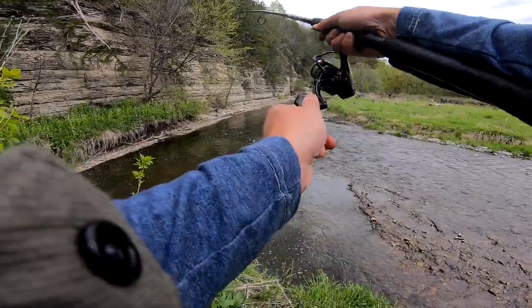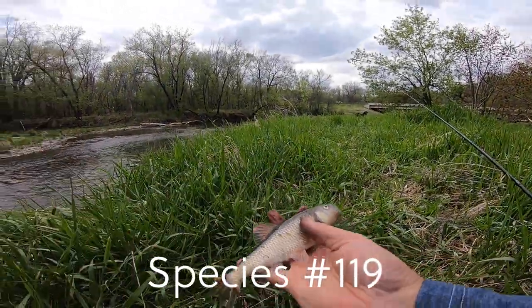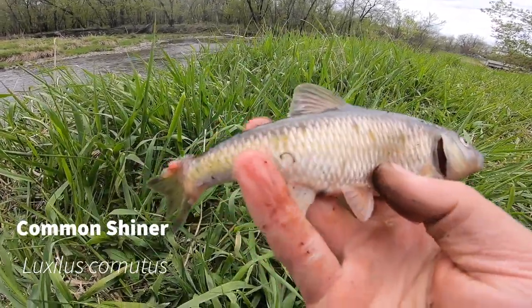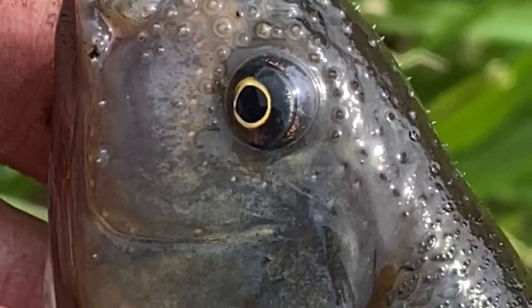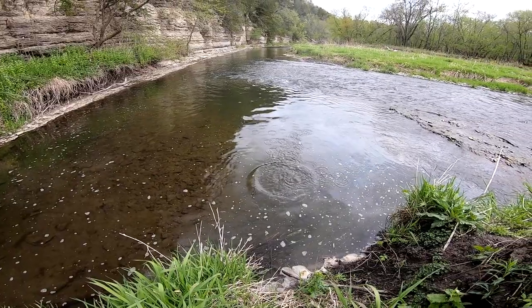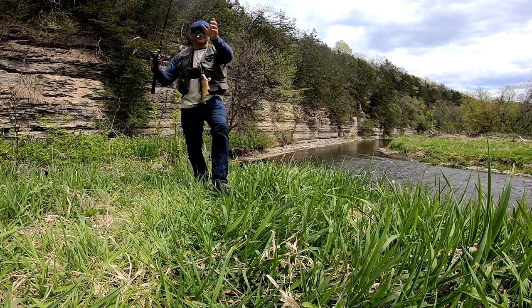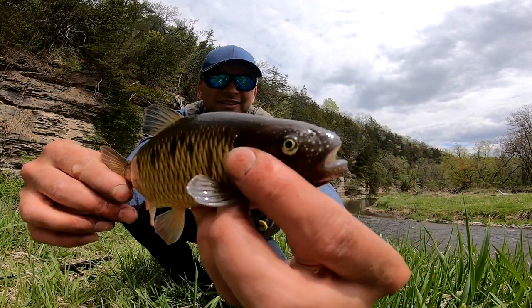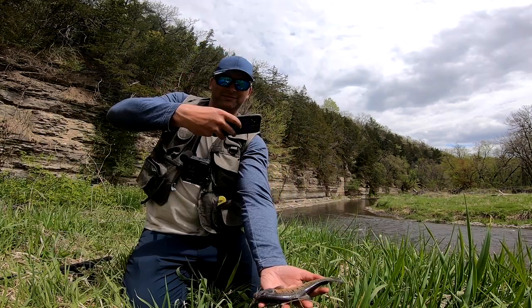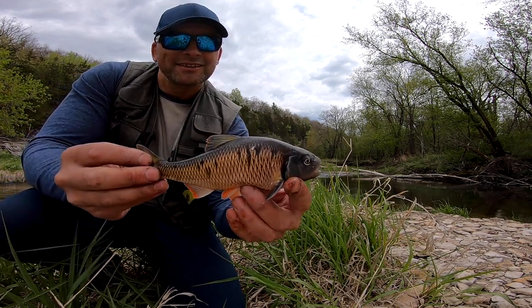Nice. Push on. Sweet. Look at these little fish. They're common shiners. Got little tubercles on their nose. Oh yeah, look at this one, little bull. Yeah, pretty orange tail they have. Also has the tubercles on it. Here's another one. Wow, they're such cool fish. These are their spawning colors.